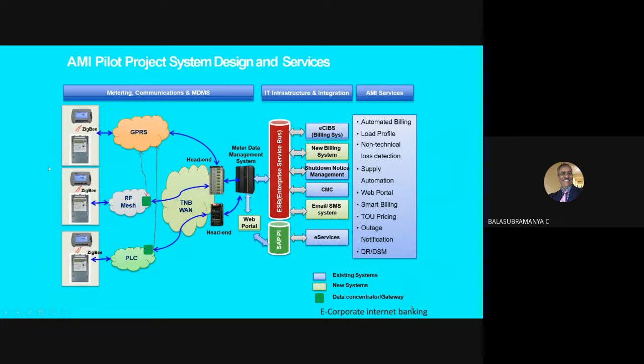So as you can see here, the AMI pilot project system design and services. You can see at the left side the meter with the Zigbee communication. It is integrated into GPRS, RF mesh, PLC, known as the hybrid versions. And it goes to their own WAN system, wide area network, and head end system. This is nothing but the MDAS. And then it comes to the meter data management system, which is actually used for the billing purposes.